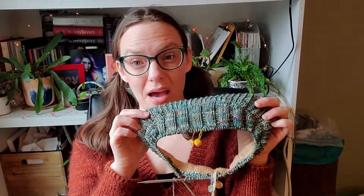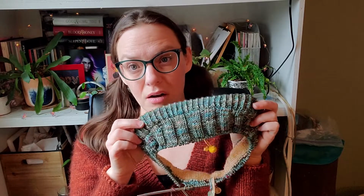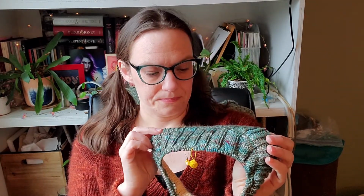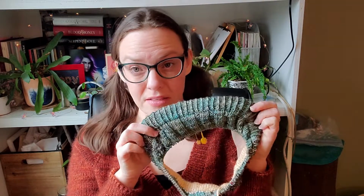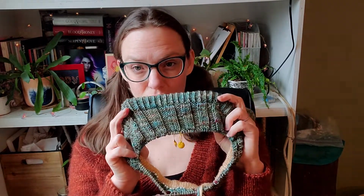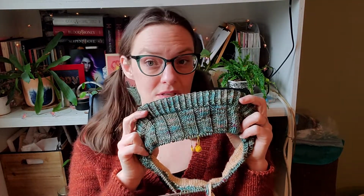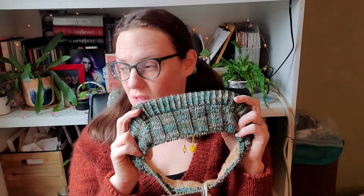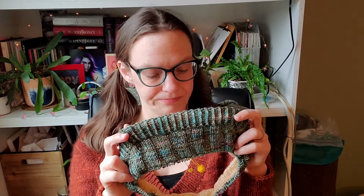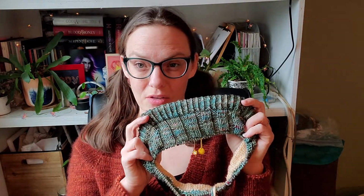So my hope is that this should be a fairly quick project. It's in DK weight yarn, so it's a quicker knit anyway. Because yeah, I might like to have a couple pairs of cute knitted shorts for sleeping in, or for just putting on with a t-shirt. I could imagine wearing them around the house with a t-shirt.